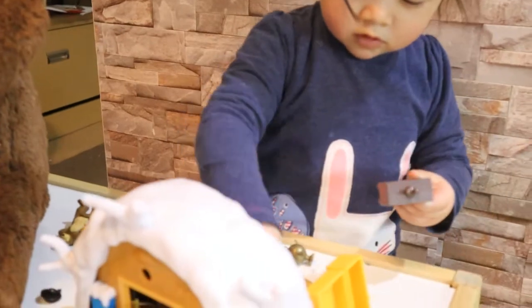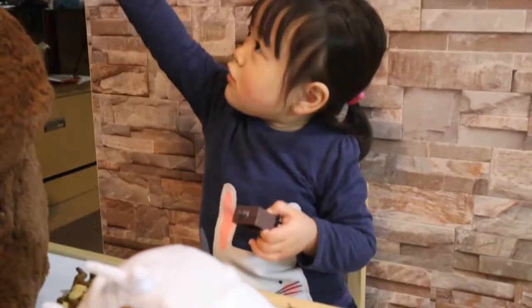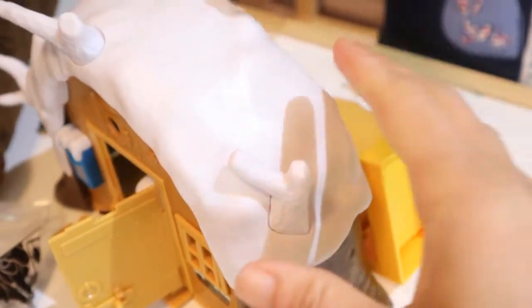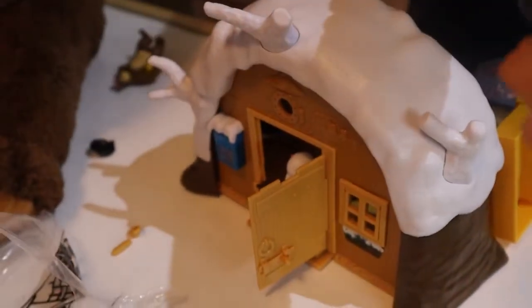Do you like your toy? Yeah. Okay, where do you put that? Mommy, there, there, there. Okay. There you go. No, there. Mom.